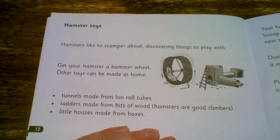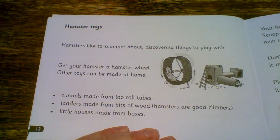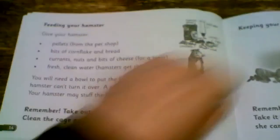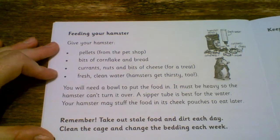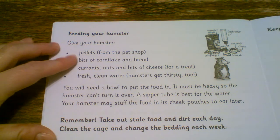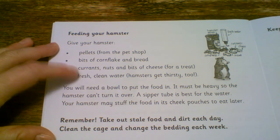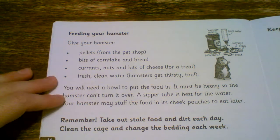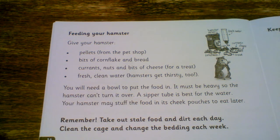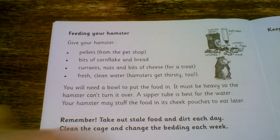We need some hamster toys, don't we? Do we need to buy them? No, because some of them can be made at home. And I think this is a very important page for hamsters and what you might need to buy. Got to buy them food, haven't you? Here's a list of the food: pellets, bits of cornflake and bread, currant nuts and bits of cheese. Don't need to buy the water, do we? That comes from the tap. What are we going to put all these things in? Have you found what you put the food in? Yes, bowl. What about the water? What do you put the water in? A sipper tube. Well done. Okay.